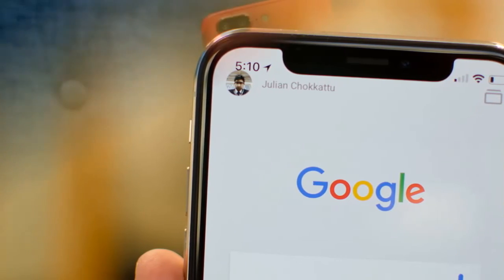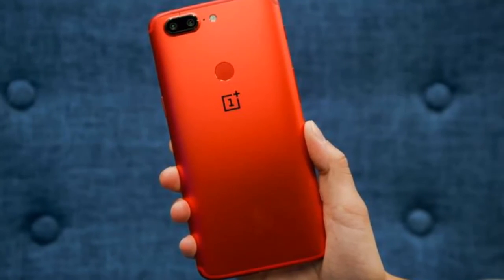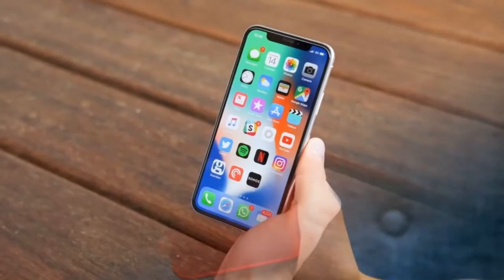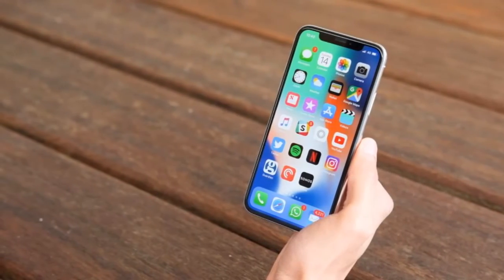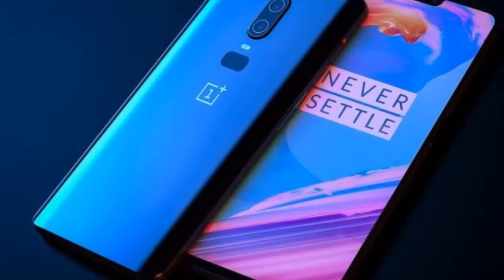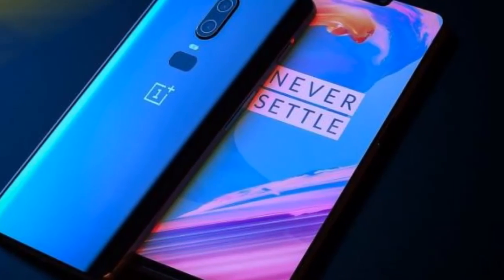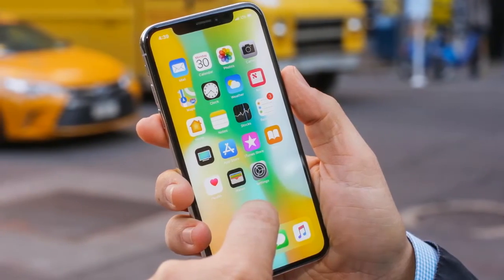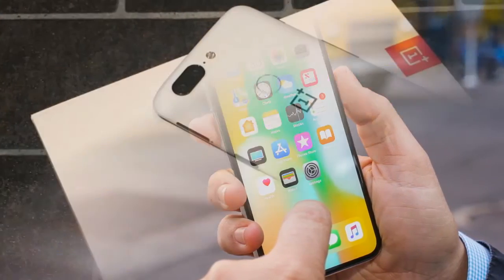Hello guys, what's up and welcome back to Gadget. So in this video we're going to talk about the new OnePlus 6, and we're going to compare the flagship with the infamous iPhone X. We've just seen the OnePlus 6 for the first time, and it manages to pack in a whole lot of specs with a high-end design, and it's all for a more affordable price than a lot of other flagship phones.